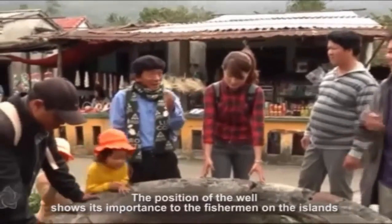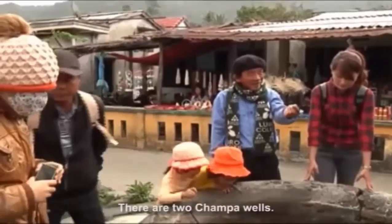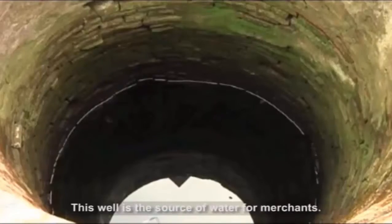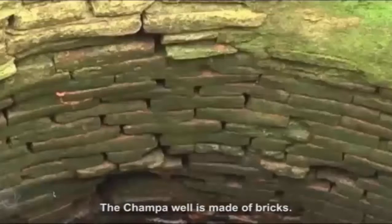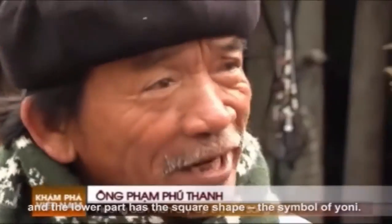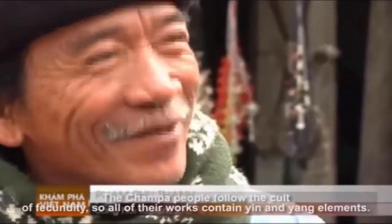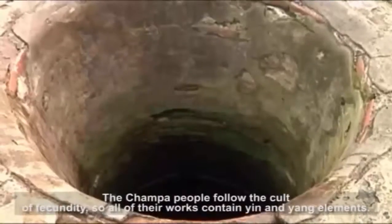There are two Champa wells. One is in Hoi An. The local people take water from the well to make cao lau. This well is the source of water for merchants. The Champa well is made of bricks. The upper part has the round shape, the symbol of Linga, and the lower part has the square shape, the symbol of Yoni. The Champa people follow the cult of fecundity, so all of their works contain yin and yang elements. This is clearly seen in My Son sanctuary.